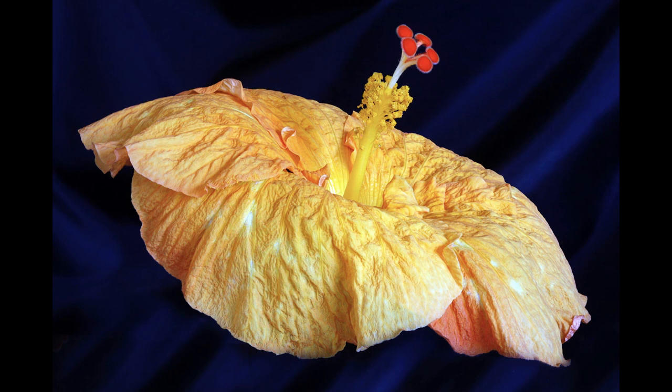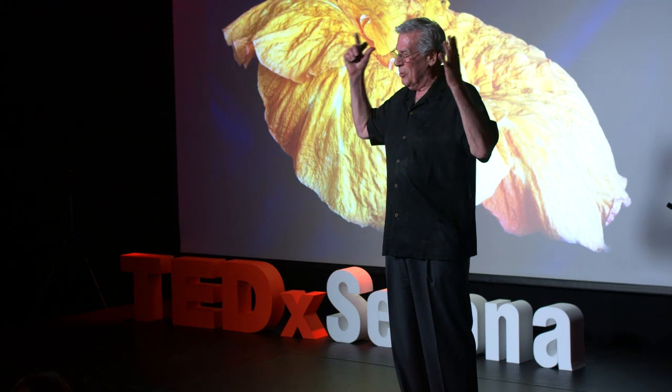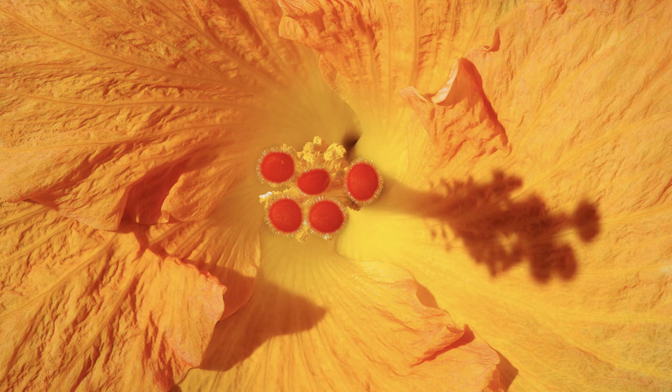are flowers. So this is the state flower of Hawaii, the hibiscus. And when I got to Hawaii, I was amazed that this flower was so upfront with its sexuality. I mean, just the stamen and the pistil were really out there. So I got really fascinated with this particular flower. And I started photographing it from many different angles, and I started to put it under the microscope.